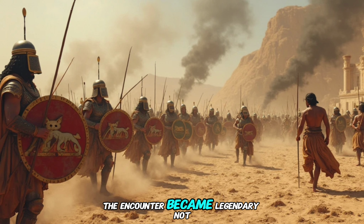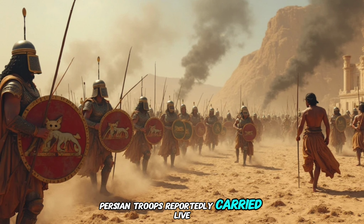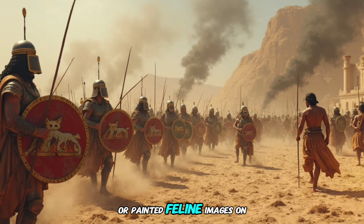The encounter became legendary not only for its decisive result, but also for Cambyses' alleged use of psychological warfare. Aware of the Egyptians' reverence for cats, believed to embody divine qualities, Persian troops reportedly carried live cats into battle or painted feline images on their shields. Egyptian archers, unwilling to harm these sacred animals, reportedly hesitated to attack, allowing Persian forces to advance with minimal resistance, a clever strategy, though some scholars view the story as more symbolic than literal.